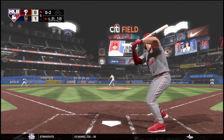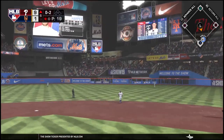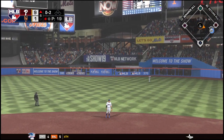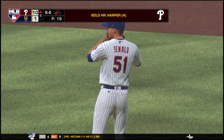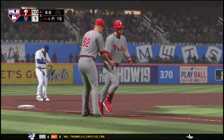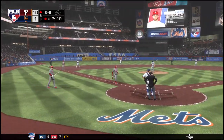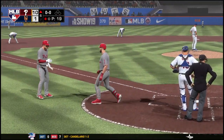Into the windup. Here comes the 0-2 pitch. Oh, break out the tape measure. That one is long, gone. A solo home run off the bat of Bryce Harper. 4th home run here in the early going as they've pushed this lead up to 9 now.